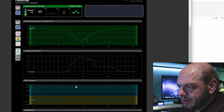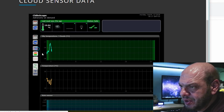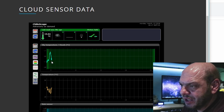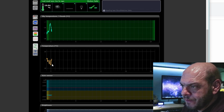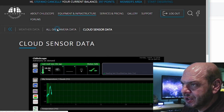And look a little further down. I believe one of these lines is showing the previous day. Is it this one here? Show yesterday? Yeah, right. So this is the actual data at this very moment. Usually when you see the temperature go up, that means there's clouds. But it's saying it's clear. So let's look at the all-sky camera.